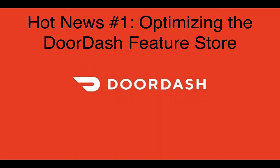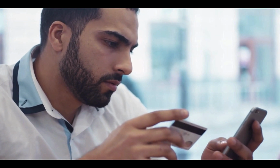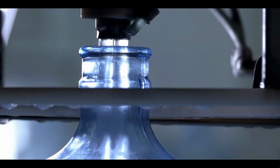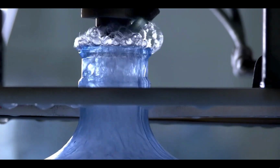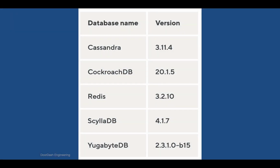How does a company like DoorDash, with millions of users and food items, fine-tune their feature store, the system responsible for storing and serving feature data? According to software engineer Arbaz Khan, the DoorDash feature store had a lot of inefficiencies and recently came close to running out of capacity. Khan and his team set up a benchmark test comparing Redis as an in-memory store with four other disk-based key-value stores.